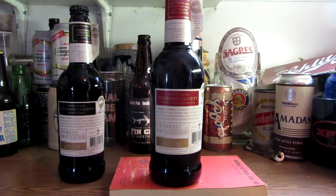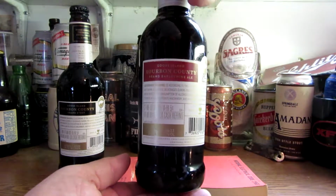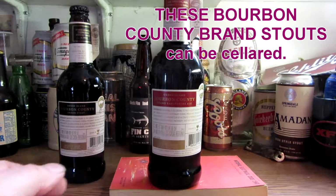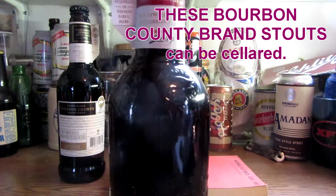I got a beer to showcase today, actually an ale. It's a Bourbon County Brand Barleywine Ale. As you know, they make these seasonal. This is 2017.